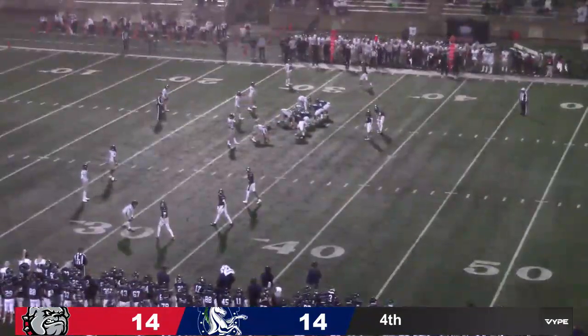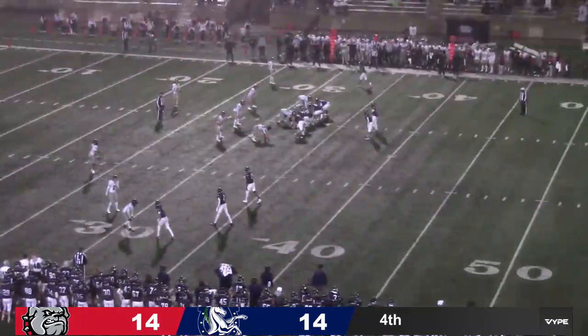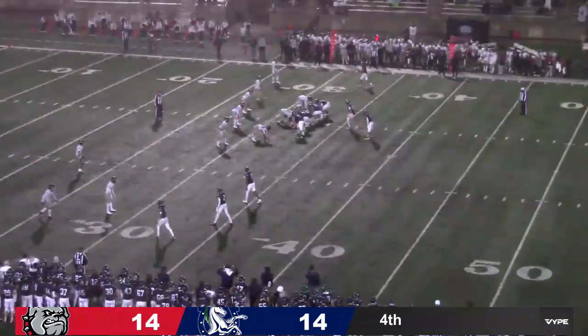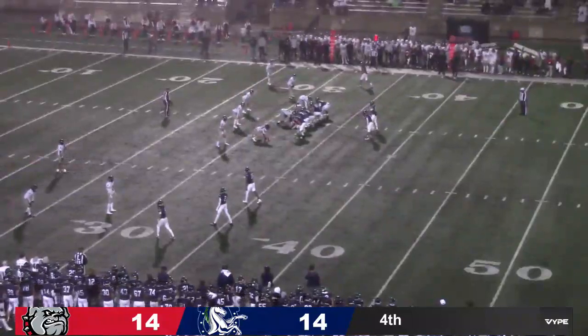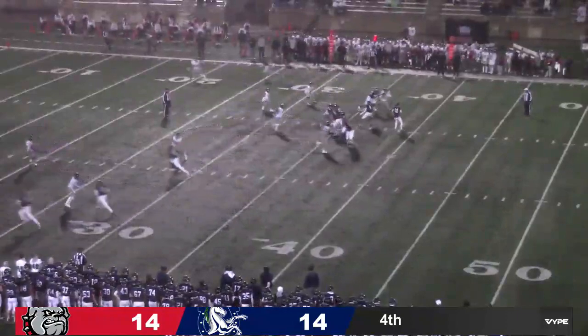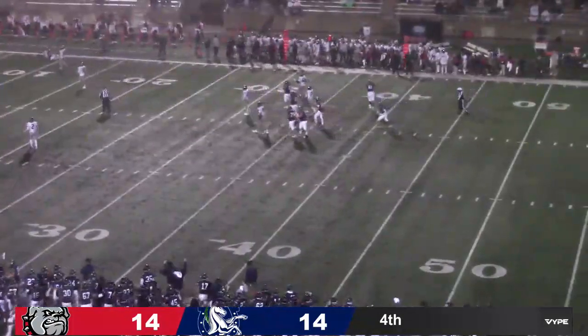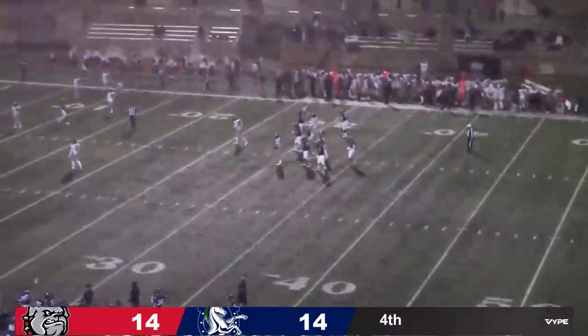One receiver out right-hand side is Gary, trips left-hand side. Gary has Colt James on him. Long look in here as Saltz continues to look over. Now he's going to go Gary's way, right-hand side, and it will be caught at the 10-yard line.